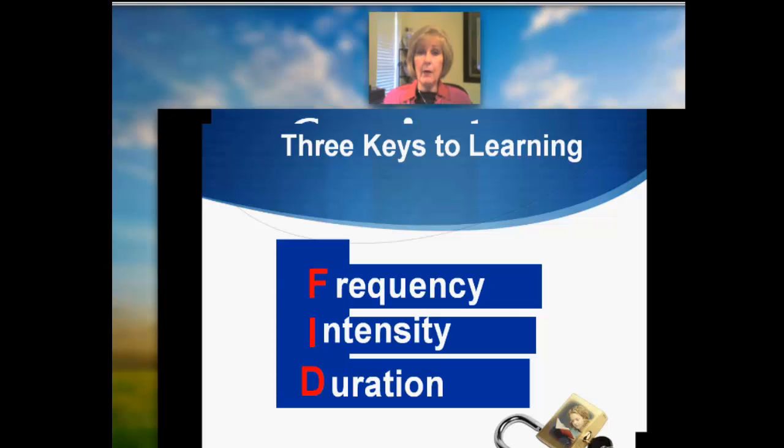We talked briefly about 3 keys to learning, and I want to encourage you, if you don't know about these, to go back and get the link to that first video webinar that we did. We talked about frequency, intensity, and duration. Frequency being how many times someone hears or sees something. Intensity is how strong that information comes in, and how interesting it is a lot of times adds to the intensity. And the duration, short periods of time and then over a period of time. Some of you may even remember, if you were on the previous ones, what this flag is. We'll just check your memory here. Yeah, it's Chad.